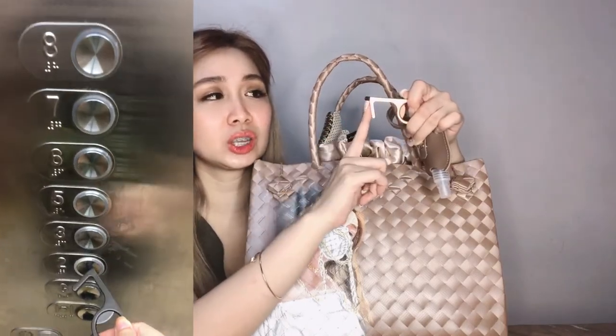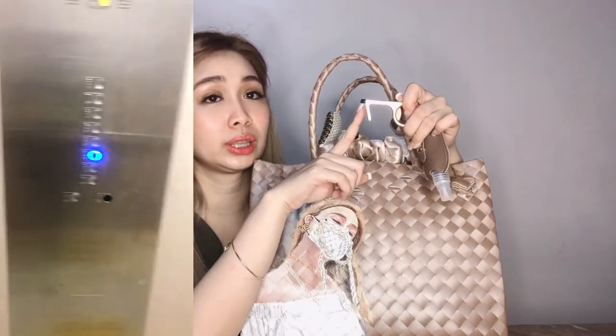Ito, makikita nyo may parang ganyan siya. So I use that to open doors and para pumindot sa elevator, sa ATM. As you can see, there's like a rubber tip right here. It's also a bottle opener, but not like I drink a lot. I do, but not a lot. So I just like to keep them outside of my bag and just leave it hanging like that. Tinatransfer ko na lang siya kung anong bag yung ginagamit ko. Yeah. And then I also have this.